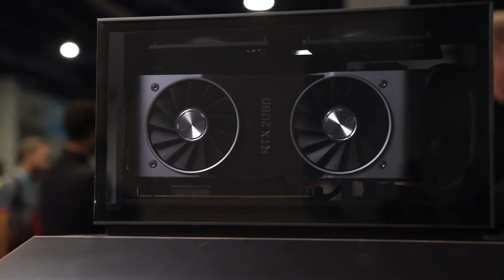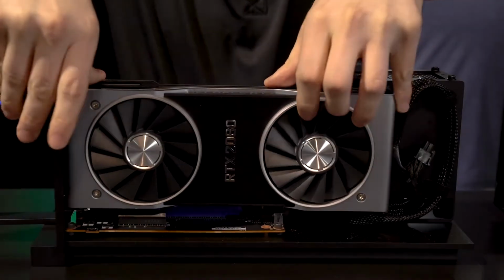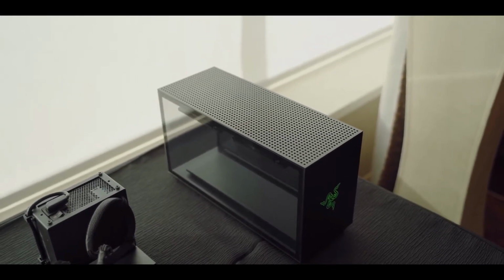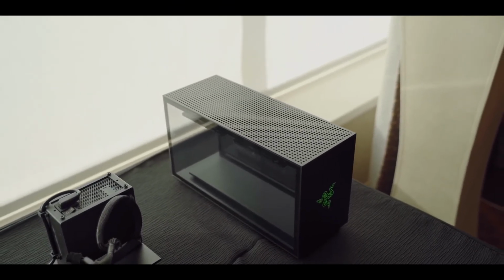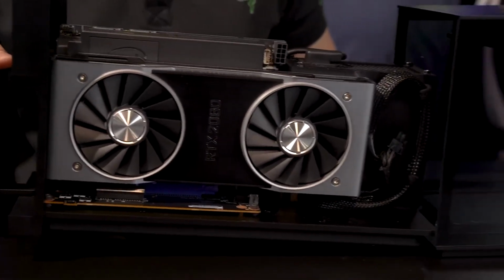It's not meant to stress you out with too many wires or configurations if you don't happen to be a PC gaming whiz. Razer also emphasizes its portability, its upgrade potential, and its diminutive size, comparatively speaking, but doesn't yet mention a price or a specific release date.